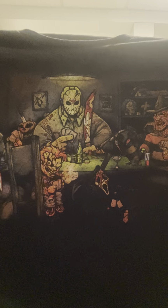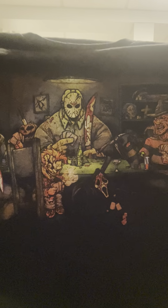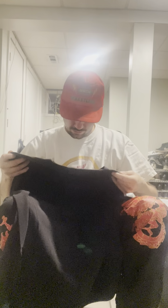Definitely needs a good bleach wash. This isn't vintage, but I like horror movies. I think I might end up giving this to my mom. She really likes this shirt. She's seen me wear it a couple times. Like Michael Myers, Scream, Freddy, Jason. So, pretty cool. It's by, I can't really read it. GDA. GD Apparel. I don't know.